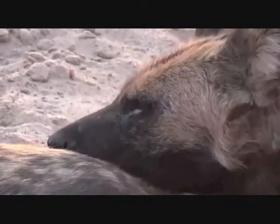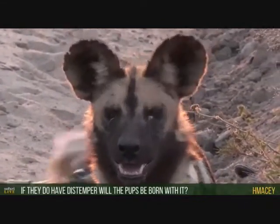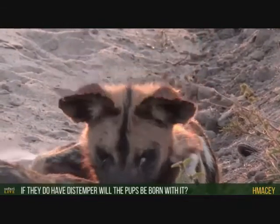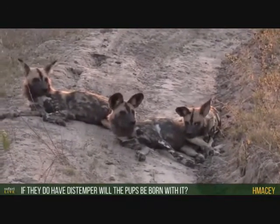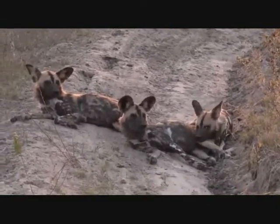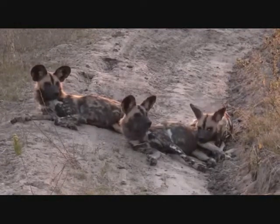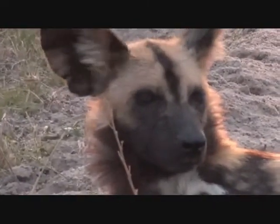Macy, you're wondering if the pack did have distemper, would the pups be born with it? Well, if the pack has distemper and they don't get treated, within the next week they will all be dead. That's how bad distemper is for wild dogs. So it's not something that we would want, but they can be treated for it. And so if they were treated, then no, the pups would not have distemper. It would be a situation where they would be all okay. But I don't think they have it.